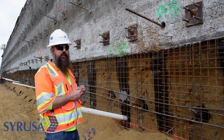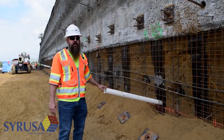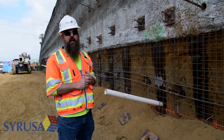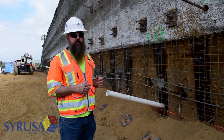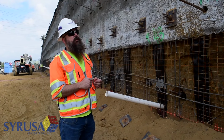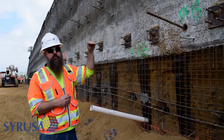Once we did that, 3 days later, they came in, they did a pull test on our verification nails to make sure the material is behaving as we expected, and they have to meet certain allowable tolerances. If they exceed those tolerances, we require some remediation, but there's been no remediation required on this wall. So once we complete that, we begin the second lift, and we can construct this from top-down construction.